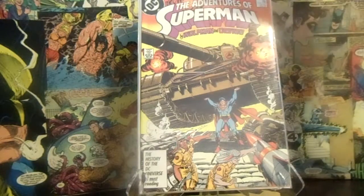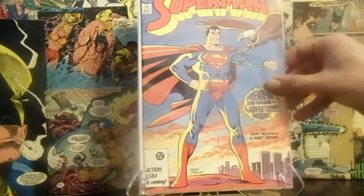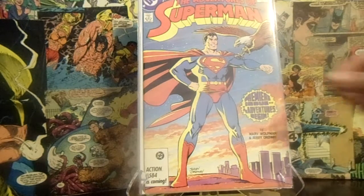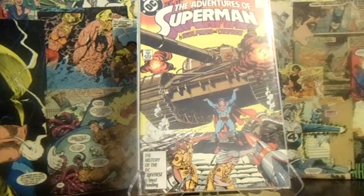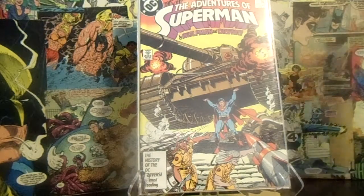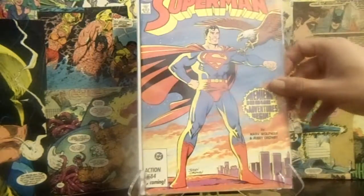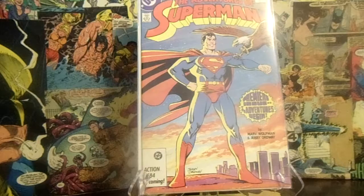Adventures of Superman, 424. This is the first appearance of Lois Lane's parents, it says, and some scientific villain. I forgot his name. I believe his name is Emil Hamilton. Oh, Kent Grant and Bill Henderson. Bill Henderson is a cop, commissioner. And Kent Grant is a reporter. She lasted a while.